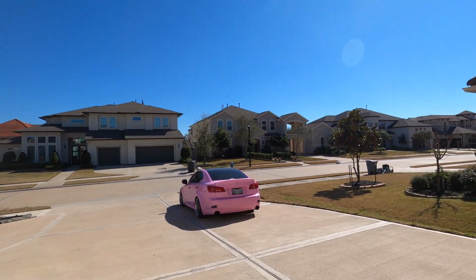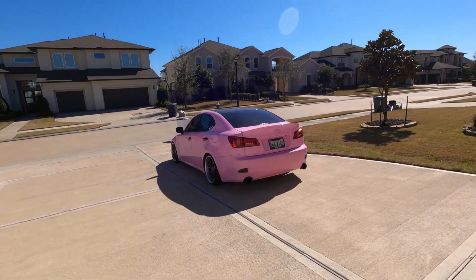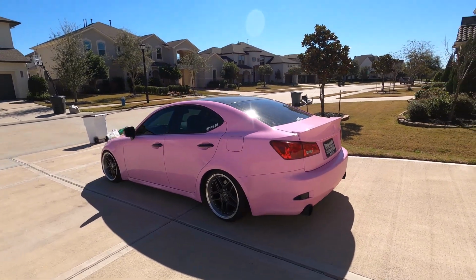Today we're just gonna be doing a photo shoot, trying to get some rollers, and we'll be washing the cars before, so stay tuned. This is Yasmin's car here, Yaz.2is. This is the second car wrapped. We did it in light pink.